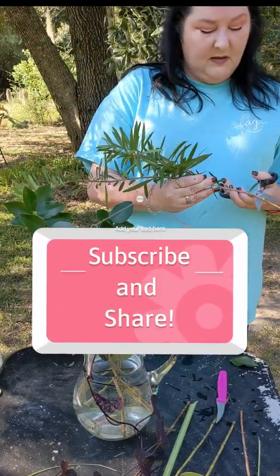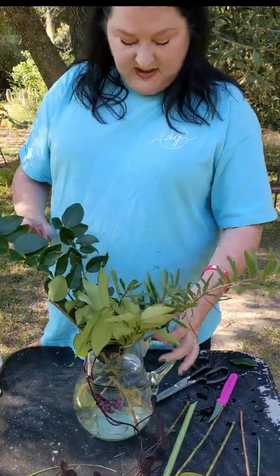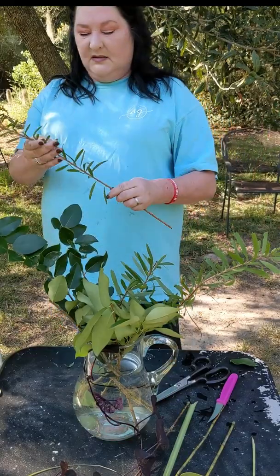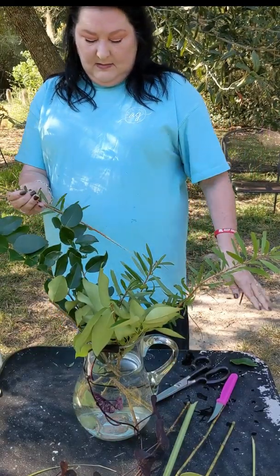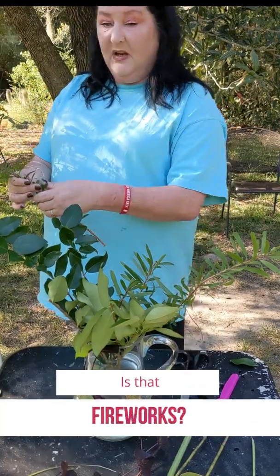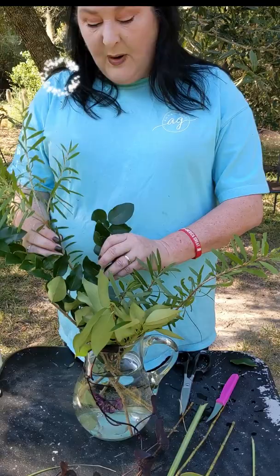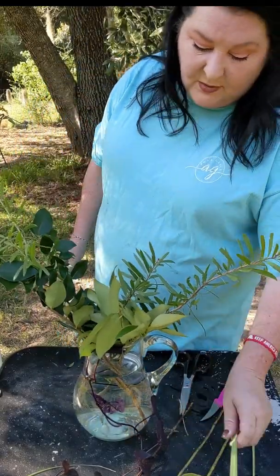So hold on one second. So this is my piece of bottle brush. Just going to stick that in there. This is another piece. And I tend to have a lot of greenery in mine because to me the greens are equally as important as the flowers. Primarily because I have such a design background.